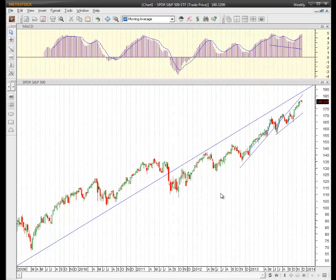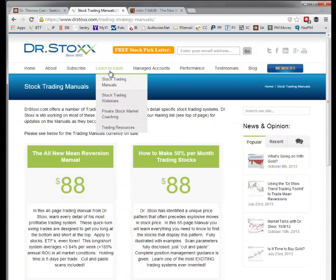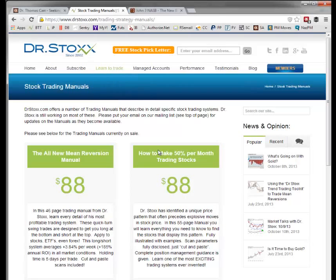Now I want to shift gears a bit to talk about a trading manual that I have on our website. Well, let's take a quick look at that. You can purchase it by clicking on the Learn to Trade tab and then going down to Stock Trading Manuals. And it's this one here, How to Make 50% per Month Trading Stocks. That has been a real bestseller for us, and I'm starting to get emails now from people who are working through that manual and asking me some questions.